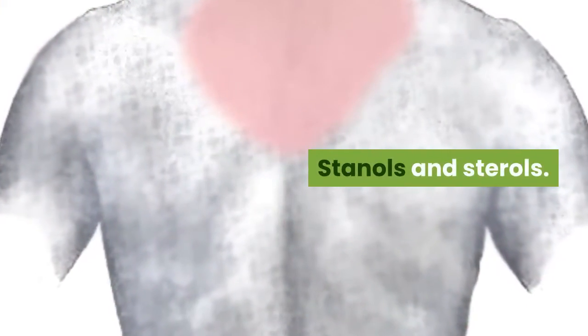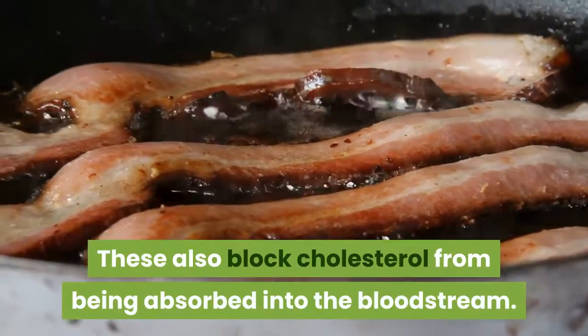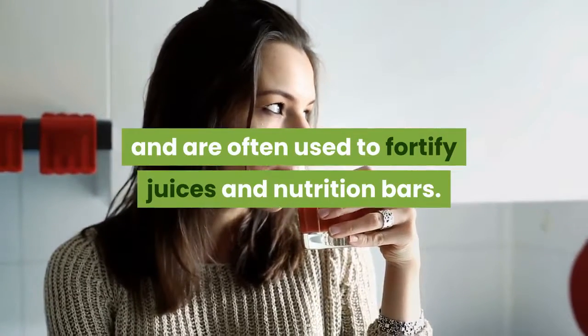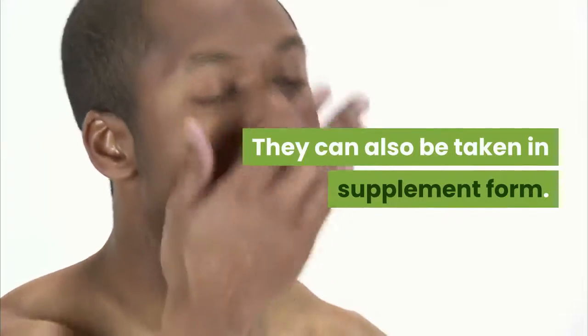Stanols and sterols. These also block cholesterol from being absorbed into the bloodstream. They can be extracted from certain plants, and are often used to fortify juices and nutrition bars. They can also be taken in supplement form.